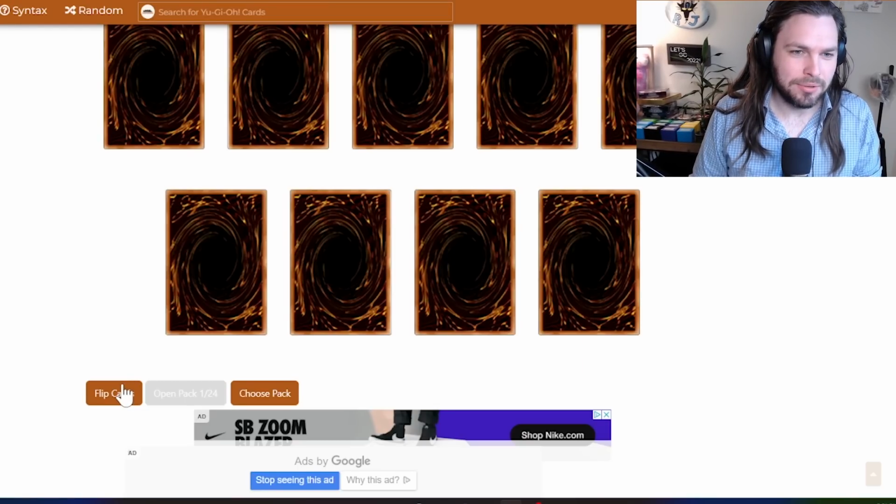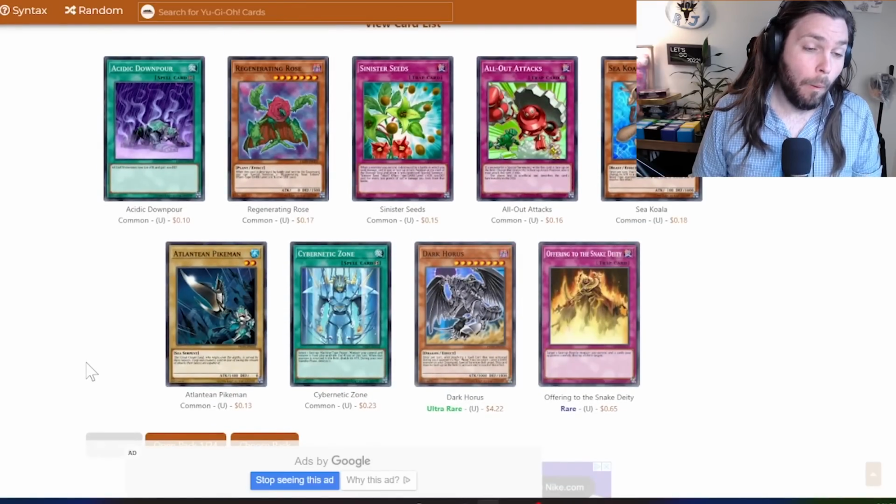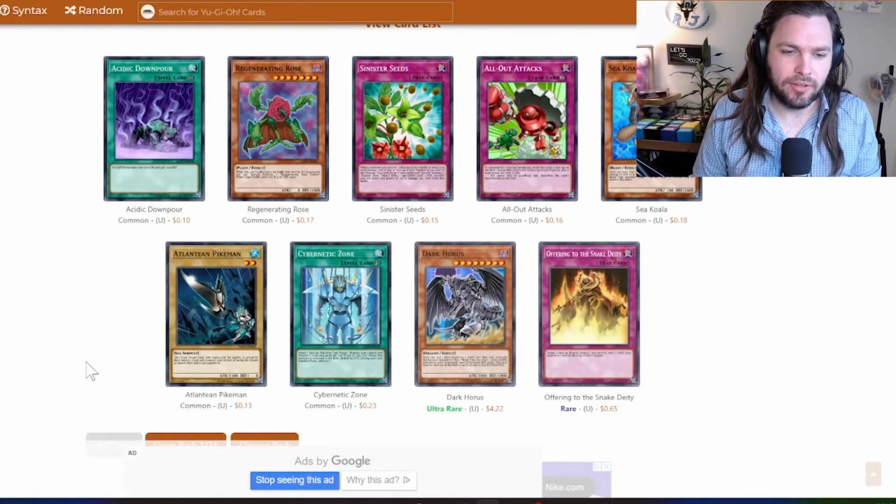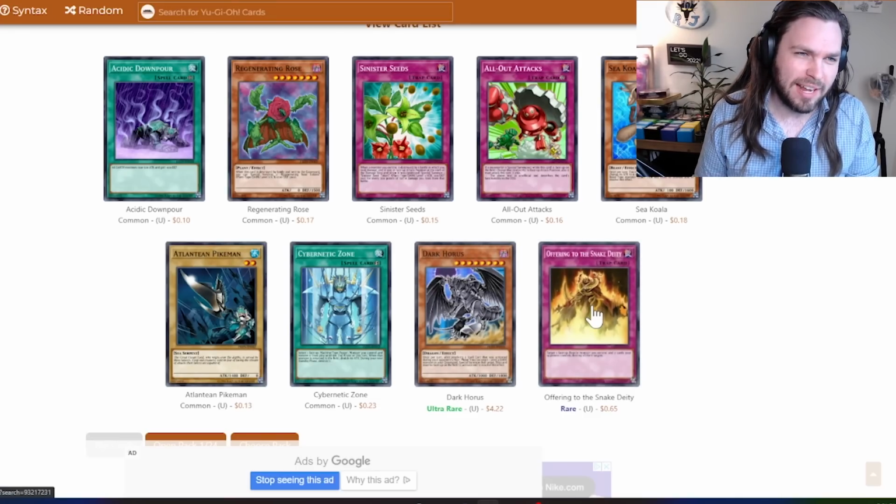Can our Hollow Luck be as incredible as it was for Jesse Anderson? Not a terrible start. Dark Horus is a very strong card. Offerings to the Snake Deity may be really important. I don't know if there are any reptiles in this set, but if there are, this card may be important because Metal Reflect Slime is a 3000 defender that otherwise I'm not sure we have an out for.